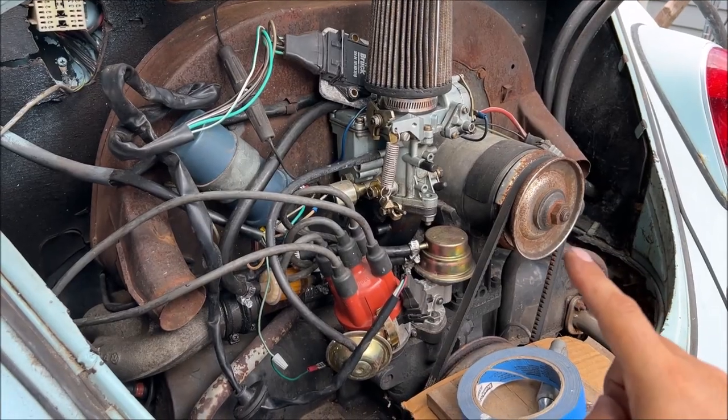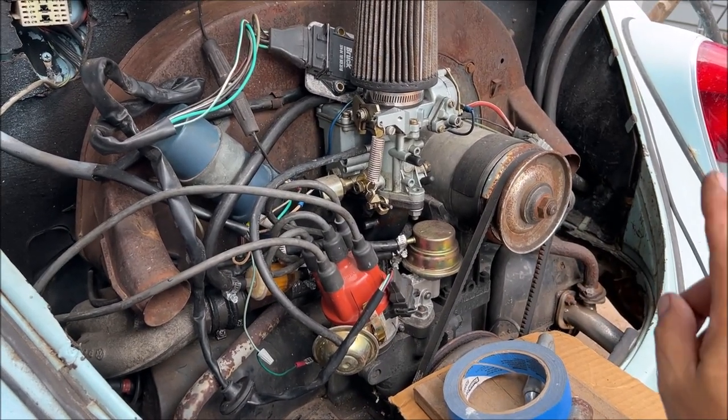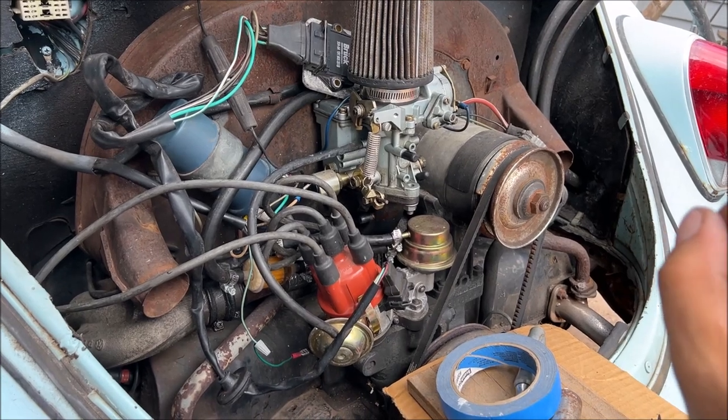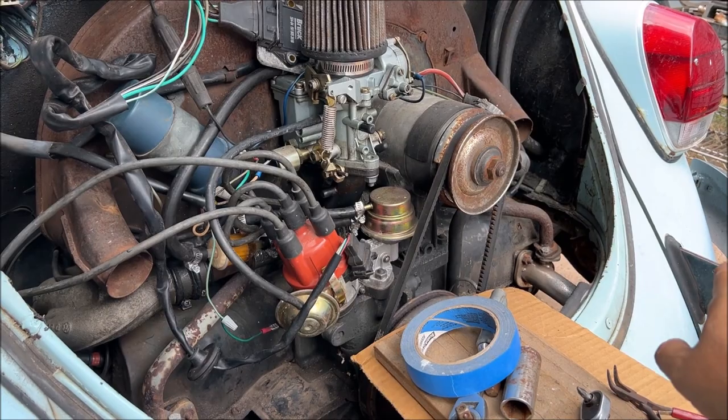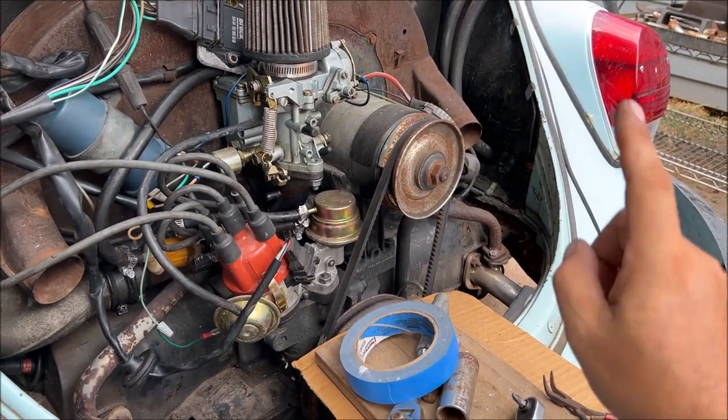of. Whoever owned this car for the majority of the time, I think their mechanic was sabotaging them the whole time, taking advantage of them. And we're going to go through a basic procedure and then we're going to talk about that one thing.